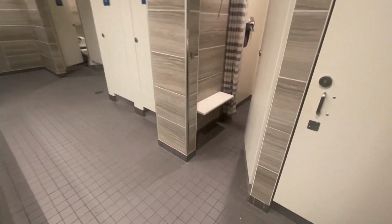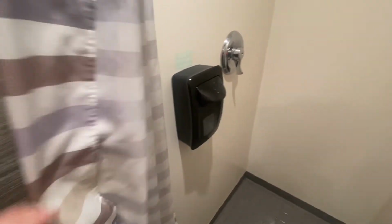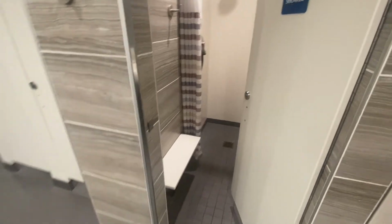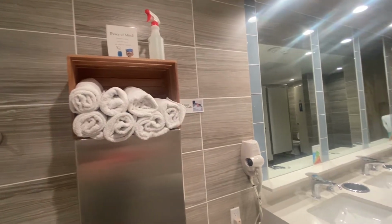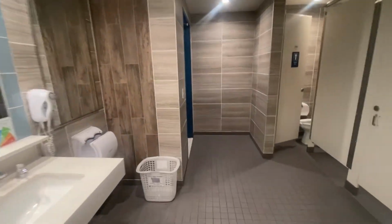That one has a little stool. And again, all the bathrooms or showers have this soap and shampoo in one. Not to be like that, but I think that's better for guys and people with short hair. People with long hair, that can really mess up your hair, I think. But yeah. Okay, we're done with the bathroom.